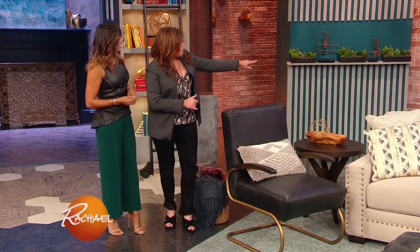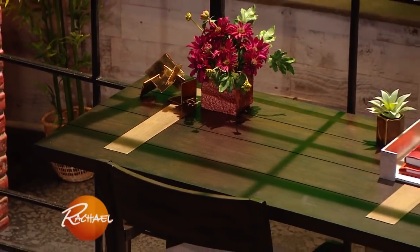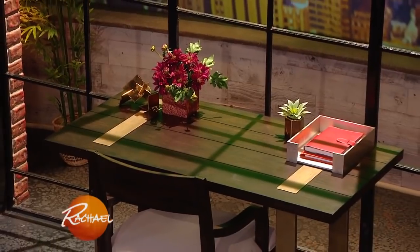And I love that you fit one of our desks in here. We make that brass strap in a console, which I use as an ottoman. You know, it's like a little bench, so kids can sit on it. I know every piece that you have. I love everything we make. We try and make it multi-purpose.